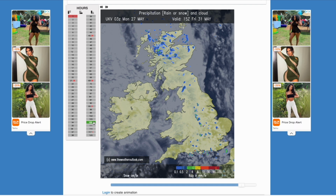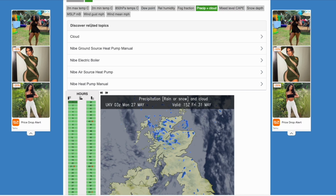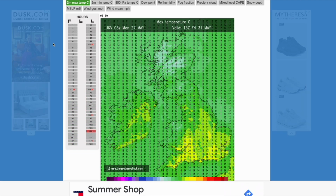No bone dry conditions. Most days will have showers or thunderstorms around. Most days people will be caught out by the odd shower here or there. Very unlikely you go a whole day without seeing any precipitation, unfortunately. Not only have we got this slightly more unsettled conditions, it's also going to bring those temperatures down.